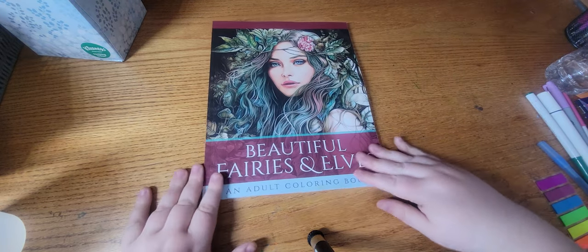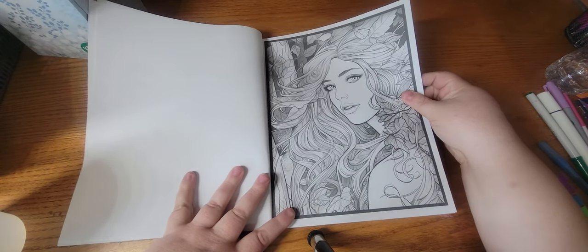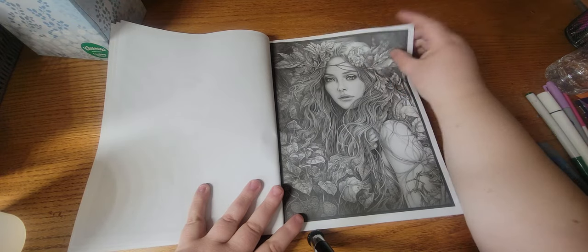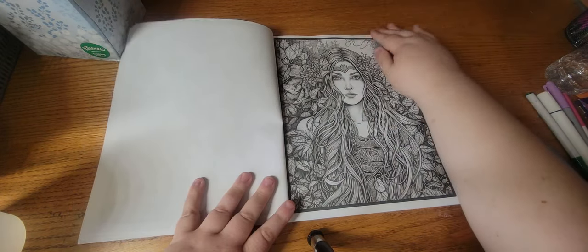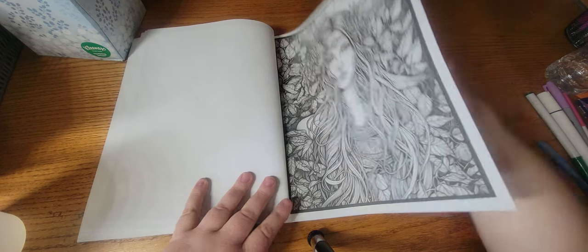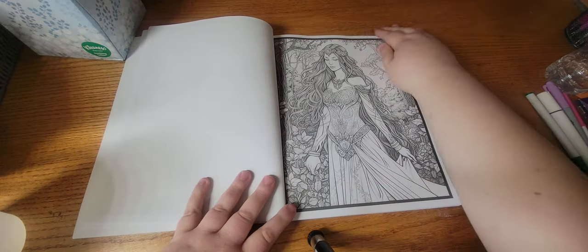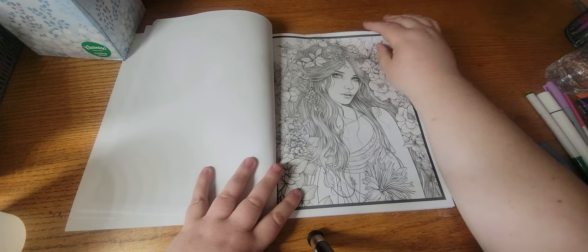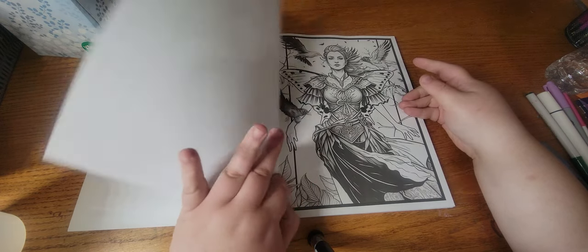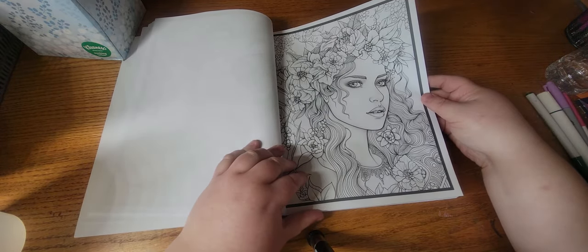And the last one that I picked up this month was Beautiful Fairies and Elves by, no, this is not Selena Finish. This is Two Paths Publishing. So pretty. This cover just caught my eye and I had to get it. So gorgeous. Oh my gosh. So pretty. I've been getting a little bit more confident in coloring in the grayscale as well. So it just takes some time to get used to, I think. For me, it took a long time because I wasn't very confident in myself.